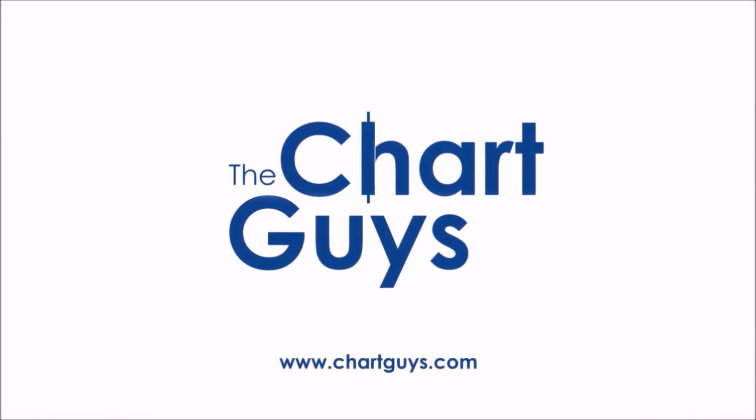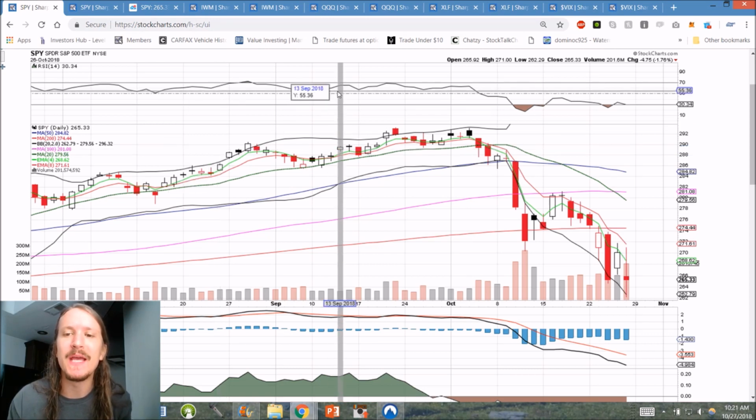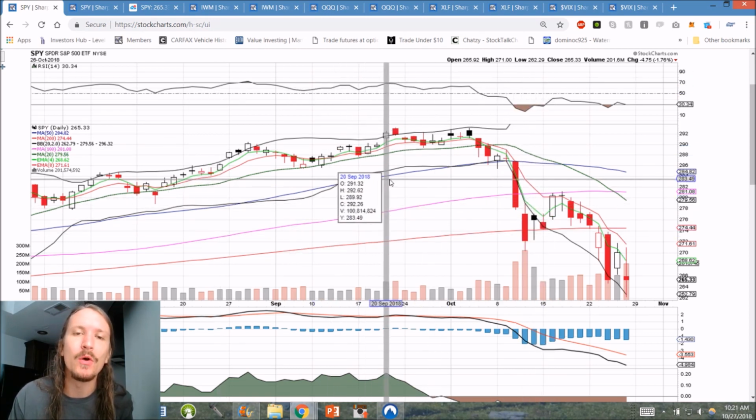Let's check out some charts. Everyone, checking in on the market. So we're looking at SPY, and one thing that I look for when I see a pattern, whether it's an uptrend or a downtrend, is when you have a pattern of every single day being a lower high or a higher low, you look for that to break.